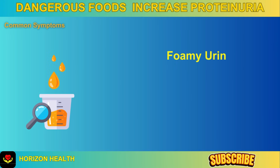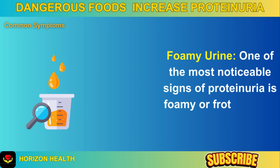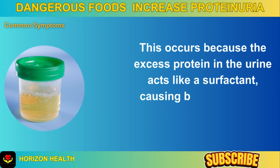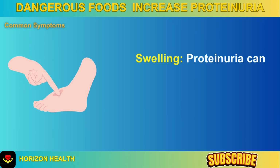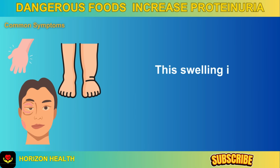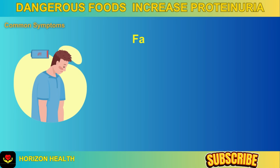Common symptoms: foamy urine. One of the most noticeable signs of proteinuria is foamy or frothy urine. This occurs because the excess protein in the urine acts like a surfactant, causing bubbles to form when agitated. Swelling. Proteinuria can lead to fluid retention, which can cause swelling, also known as edema. This swelling is often most noticeable in the hands, feet, and face.